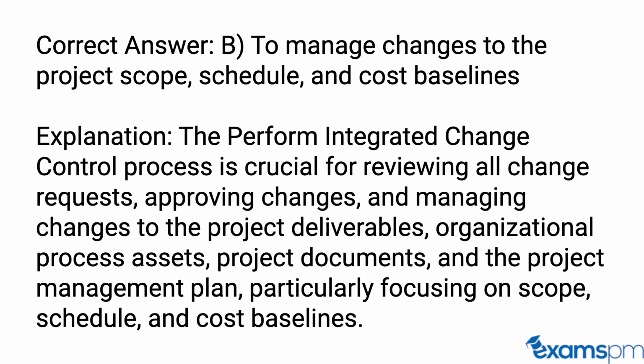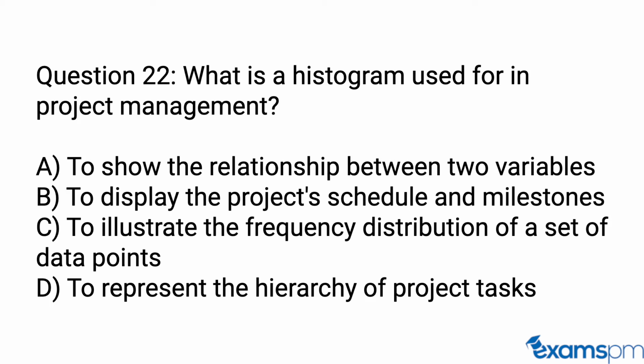Correct answer: B. To manage changes to the project scope, schedule, and cost baselines. Explanation: the Perform Integrated Change Control process is crucial for reviewing all change requests, approving changes, and managing changes to the project deliverables, organizational process assets, project documents, and the project management plan, particularly focusing on scope, schedule, and cost baselines.